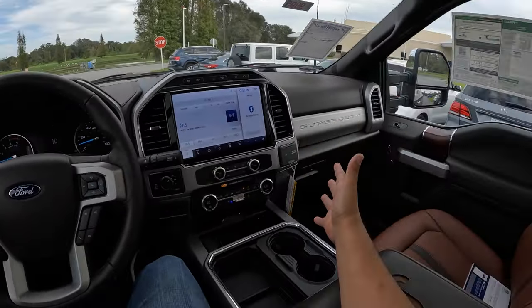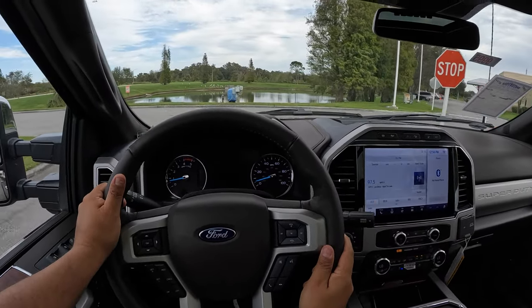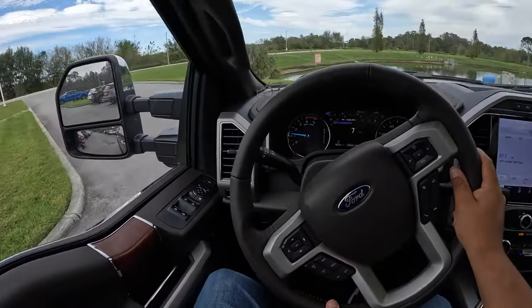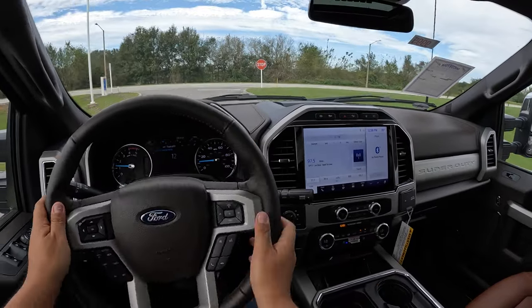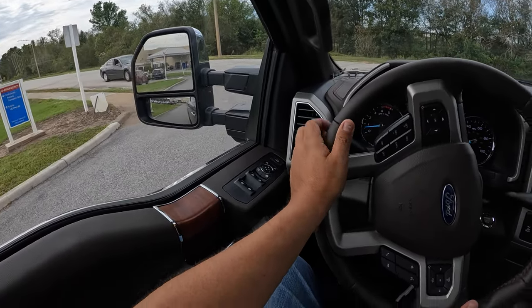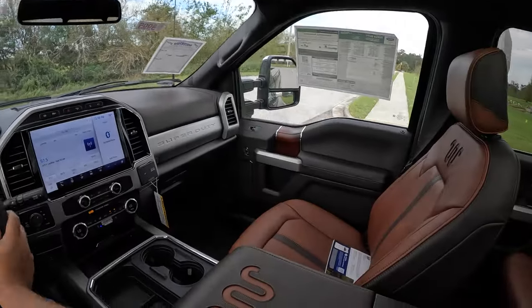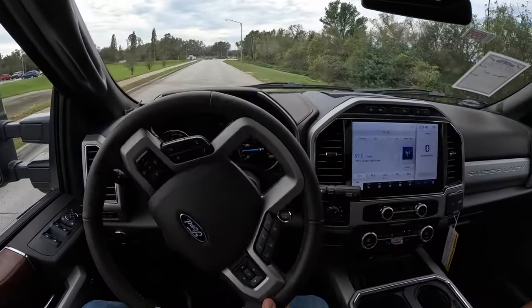As you can see, guys, the interior of this is awesome. Really love the way this is laid out. Of course, I was going to get my hands on a Platinum model, but I think that one's already sold. I didn't see it on the lot. But this King Ranch really is almost the same thing. Really awesome, very elegant, and a heavy duty feeling truck. We've got a car coming here, and this guy doesn't put his turn signal on, just like a lot of Florida drivers. They don't put turn signals on. So all right, guys, let's go ahead and test this out.